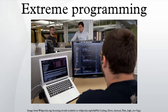See also: Agile software development, continuous obsolescence, extreme manufacturing, extreme project management, extreme programming practices, Kaizen, list of software development philosophies, pair programming, Scrum, software engineering, software craftsmanship, stand-up meeting, time boxing.